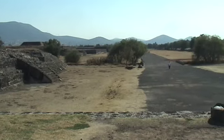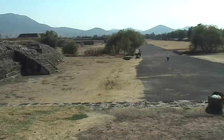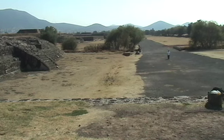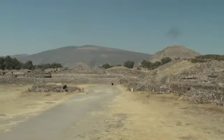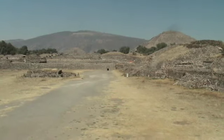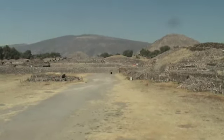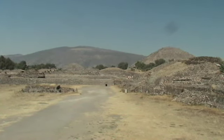Just looking back down the Calzada del Muertos towards the Ciudadela on the left. Now I'm looking straight up the road to the Templo de Luna.